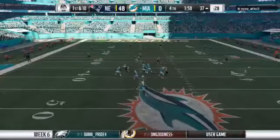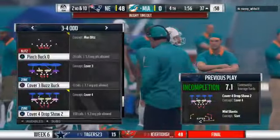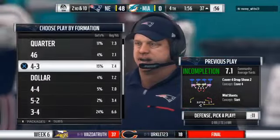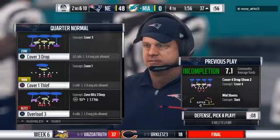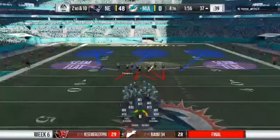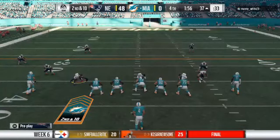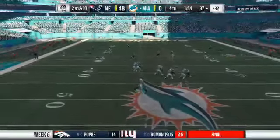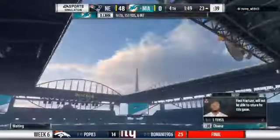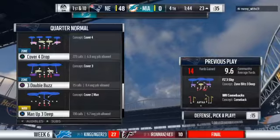On 1st and 10, here's Carr. And nearly another interception. They've been around the ball all game. Offense still needing 10 yards. 2nd down. Tight on the left. Here we go. To throw again, Carr. Ertz has it left side. And brought down, but not before they're inside the 25. A Miami first down on the 14-yard pickup.